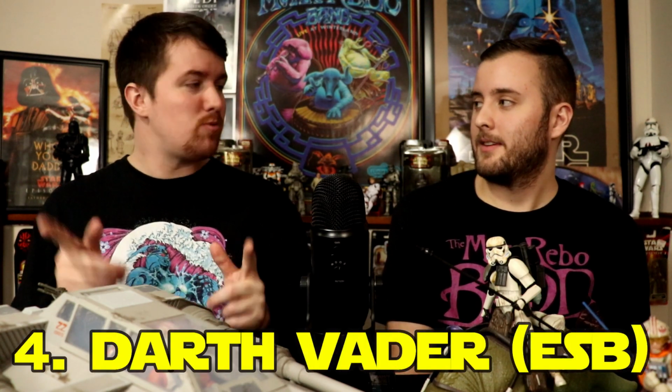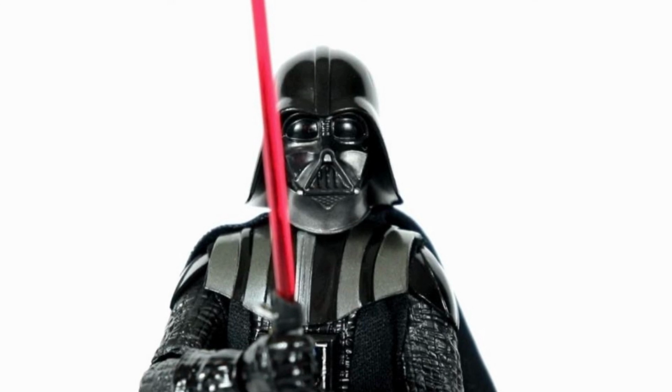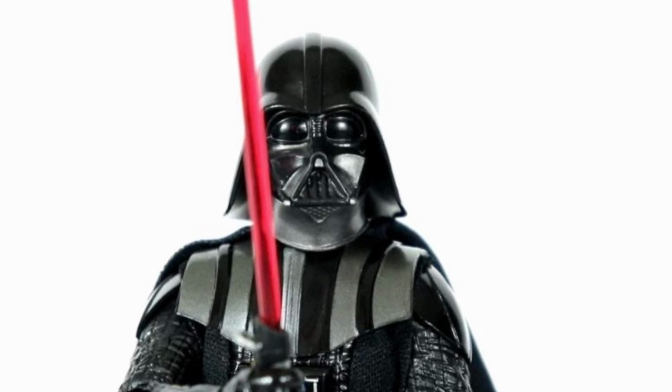Coming in at number 4 is the Empire Strikes Back Darth Vader. This is what we were talking about when we mentioned that figure with Ahsoka. A surprisingly new figure. Butterfly joints on Vader. Finally. You can get him in such natural, good, double-handed, gripping lightsaber poses now. I mean, this is the quintessential Vader in the Black Series.